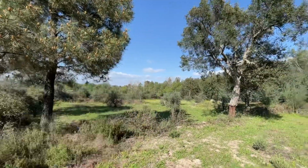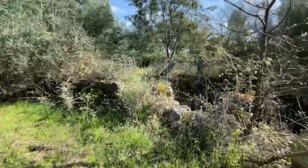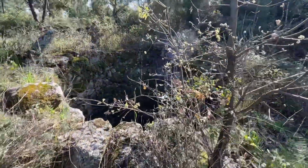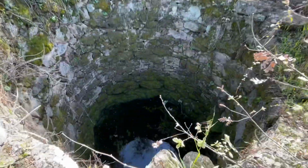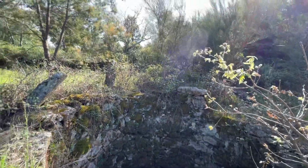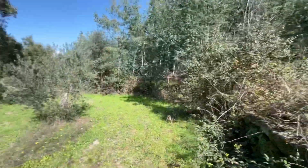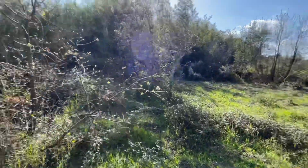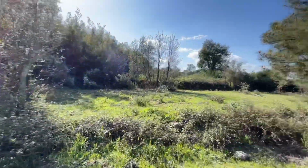Okay, I'm going there. Now I only want to see another well. That's smaller, but it is another well. Okay, that has water. It stays in the middle with the terrace. If you want to use all around the terrace, it's easy.